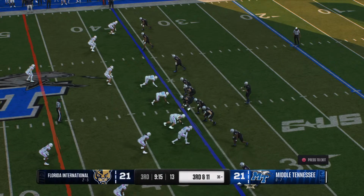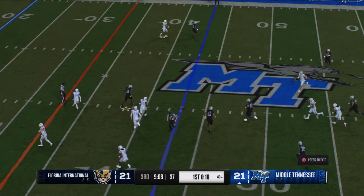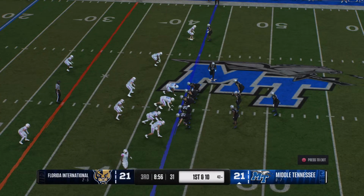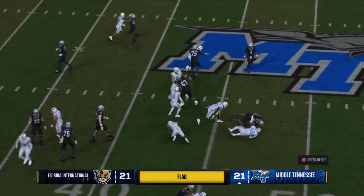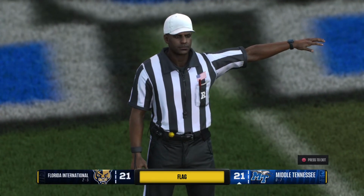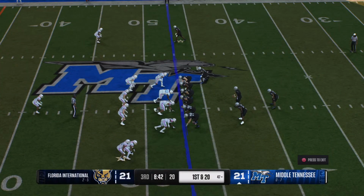3rd down conversions are a huge stat, and this one would be a doozy if they can pull it off. From the gun, wants to pass. That's caught. It's Evans. They got him free for a big gainer to the 43. This offense absolutely humming as they come to the line again. On the option. And he's tackled, but there's also a flag on the field. Let's see what the call is. Hold it, open. Just an obvious holding call there, and one that just kills an offense's momentum.